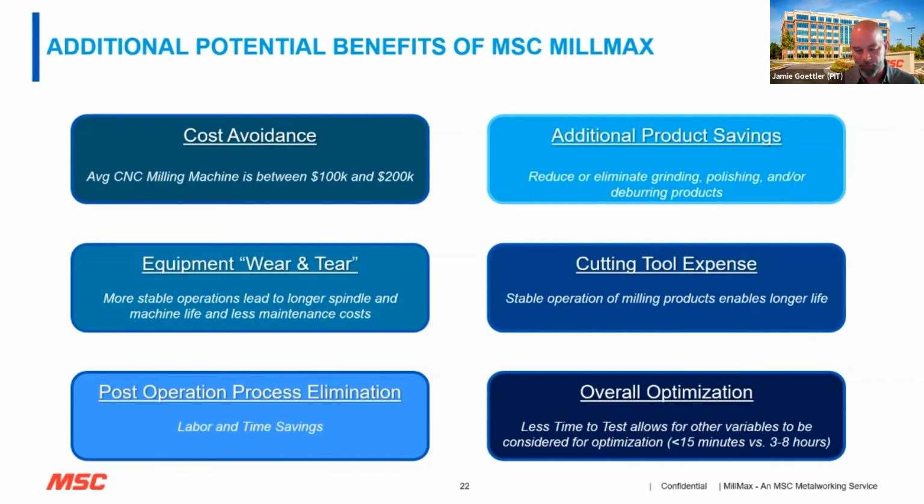And then that overall optimization. On average, Cutting Tool Engineering years ago did a study on it, and we validated it for years. The average time it takes to find stability in a milling operation is 3 to 8 hours. Just to find stability, to get this tool and this holder and this machine to work. We're showing you where optimization is in less than 15 minutes. So there's a huge time savings there.